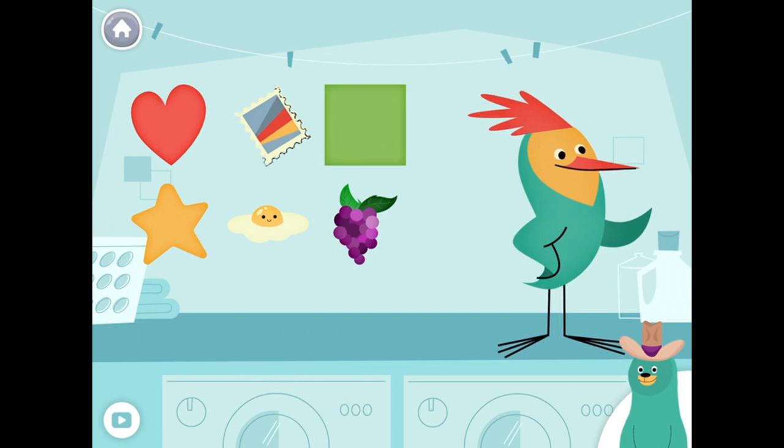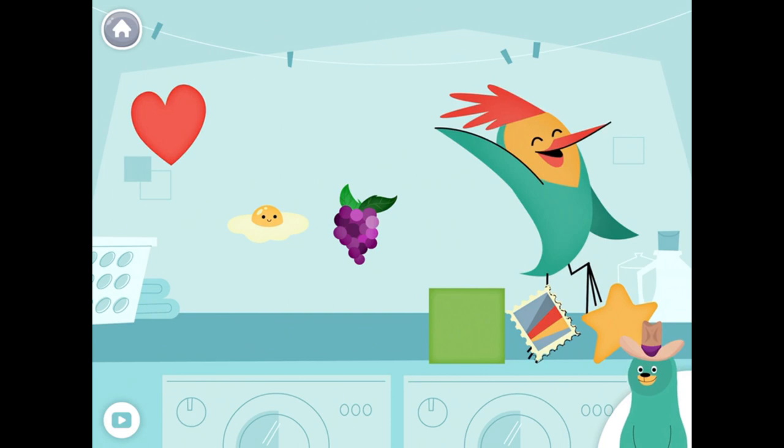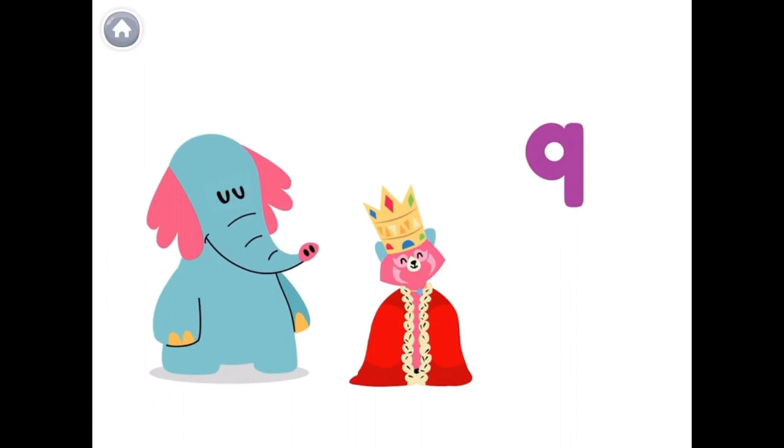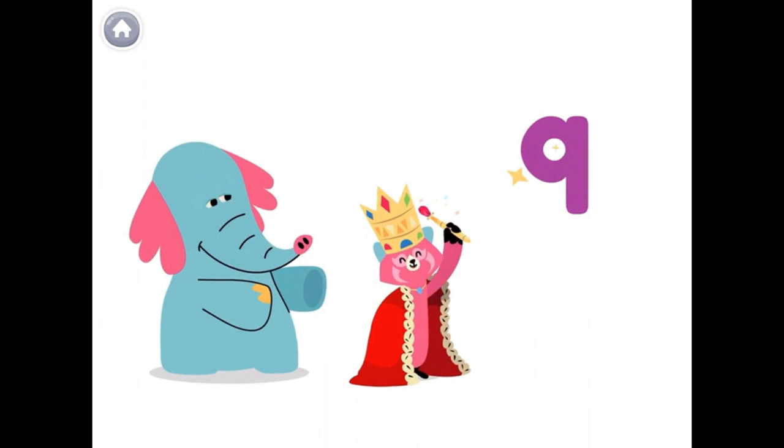Stamp, square, star. Yay! You found them! Rhea is dressed as a queen today. The word queen starts with the qu sound. Qu, qu, queen! Super duper!